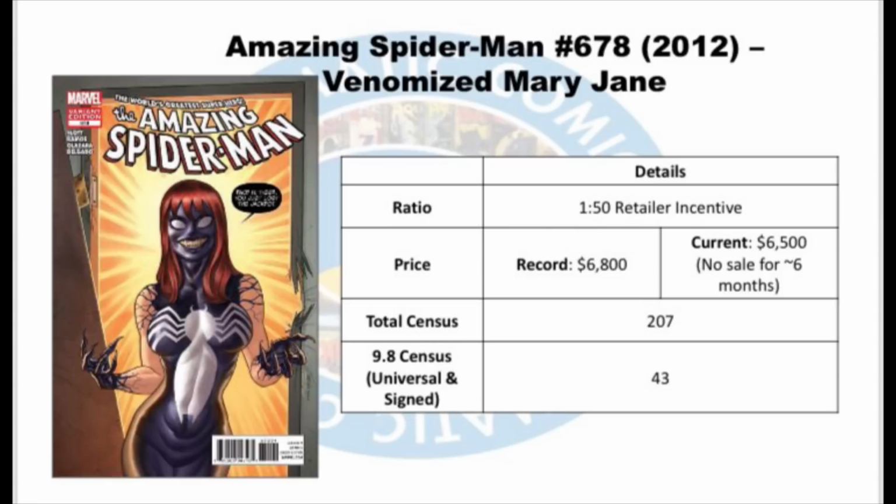It's kind of a fun cover. It's got a modification of her doing a quote from that Amazing Spider-Man 42, where she says, "Face it, Tiger, you just hit the jackpot." And she says, "Face it, Tiger, you just lost the jackpot." So just a little play on that Amazing Spider-Man 42.